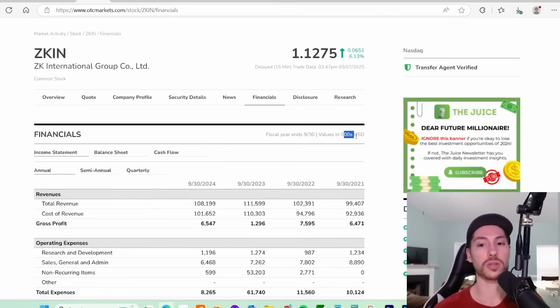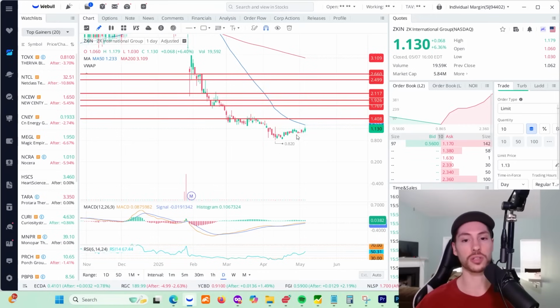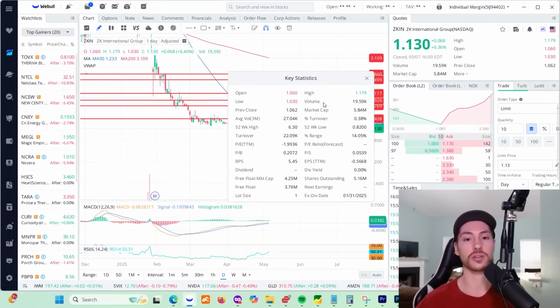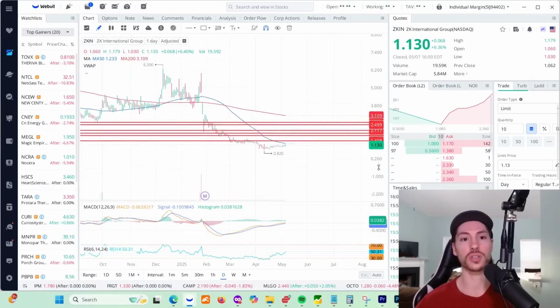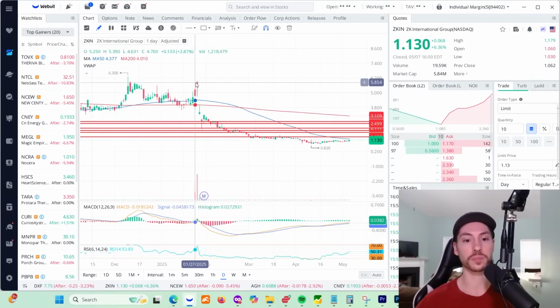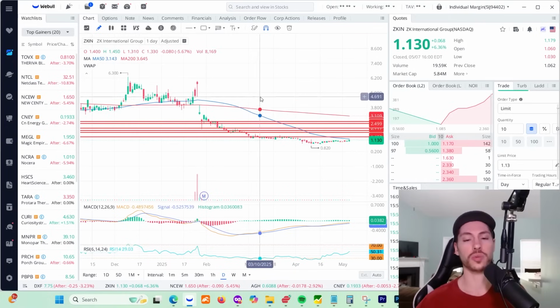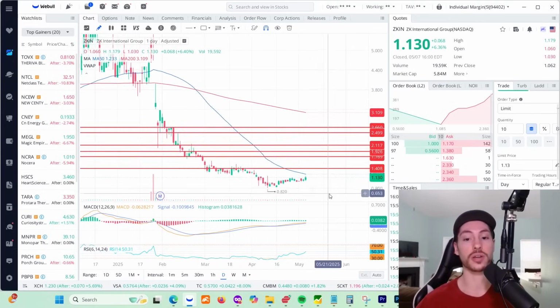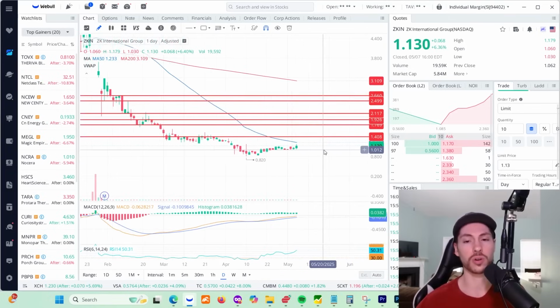Keep in mind, you always add 3 zeros to these numbers, but looking at the chart, you can see that the free float is sitting just around 3 million shares. The 52-week high is sitting at $6.30. So it was actually trading over $6 per share just at the beginning of the year. Something else to realize is the 52-week low is sitting at 82 cents. So we're trading near that 52-week low, or the all-time low, I believe.